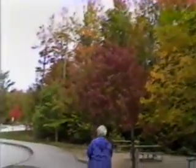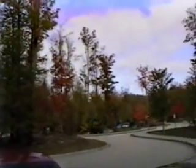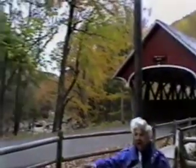Highway 3 goes right through all the towns. All those houses in the town. Oh, what a sight to see. We're at the top of the White Mountains in New Hampshire. There is a covered bridge, 1886. We'll go down, but you can get a better view.